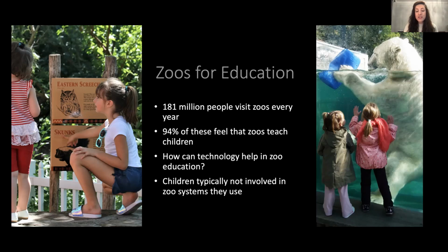However, children are typically not involved in the design of these systems that they directly use or learn from in zoos. Instead, it's commonplace for adults to be consulted exclusively, leading to a lack of child's perspective.